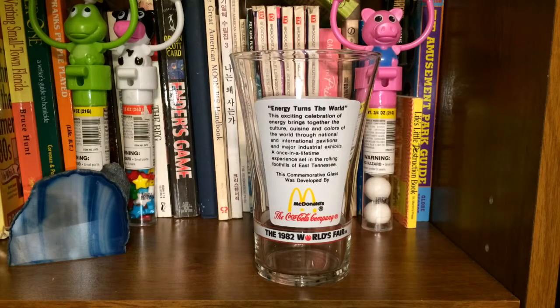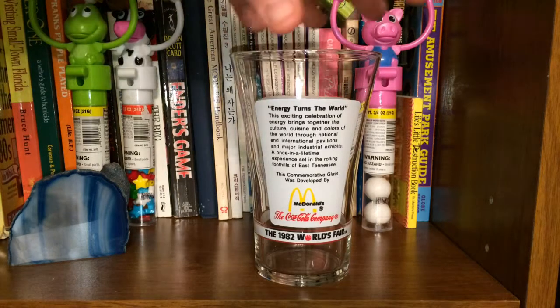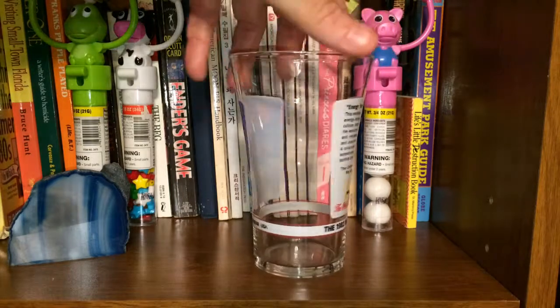This exciting celebration of energy brings together the culture, cuisine, and colors of the world through national and international pavilions, major industrial exhibits, a once-in-a-lifetime experience set in the rolling foothills of East Tennessee. This commemorative glass was developed by McDonald's, the Coca-Cola Company, 1982 World's Fair.